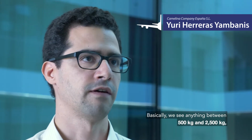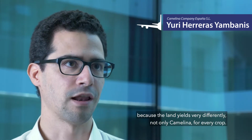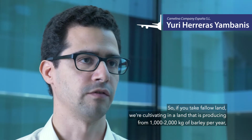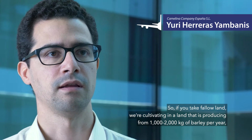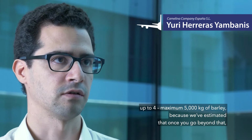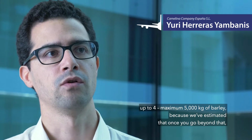Basically, we see anything between 500 kilograms and 2,500 kilograms, because the land yields very different yields, not of Camelina, of every crop. So if you take fallow, we cultivate in land that is producing 1,000, 2,000 kilograms of barley per year, and up to a maximum of 5,000 kilograms of barley, because we estimate that once you go beyond that, this particular cropping system is not the best suited anymore. And there are other alternatives that are more competitive. So it's a significant potential volume for the sustainable aviation system.